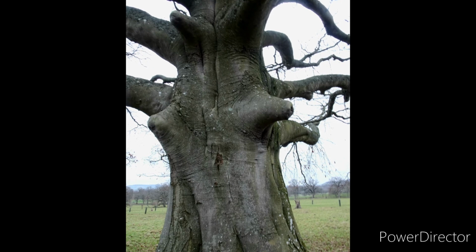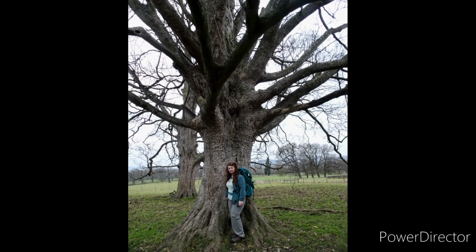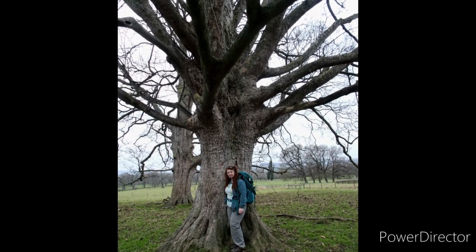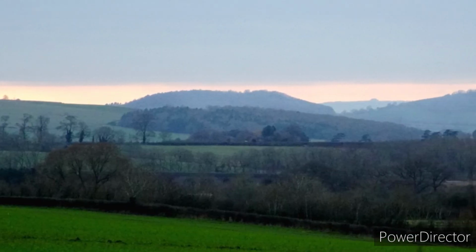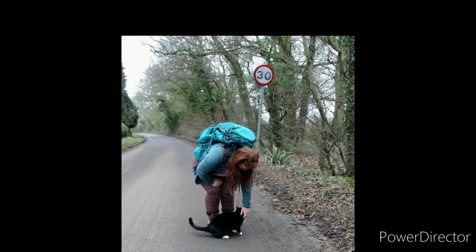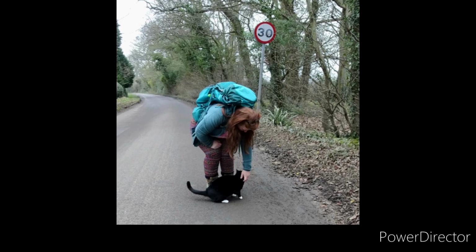There were some really old trees, I mean really old trees, on this route. They are absolutely beautiful. It's well worth seeing them. This is one of Dee's other friends that she adopted en route.